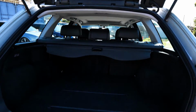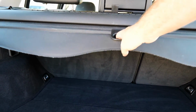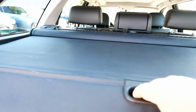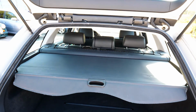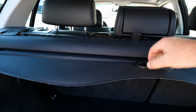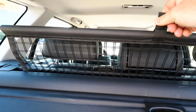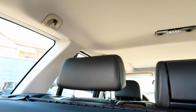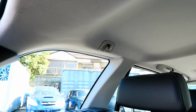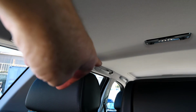It's nice and clean in here, eh? Really tidy. You've got the pull-out cover, which you can actually remove as well. And you've actually got the net as well, which goes up and clips up into the roof. You've got a couple of different positions. I'll just try and show you. You can hook it on that one, or you can go right forward and hook it on that one.